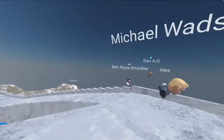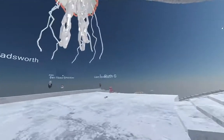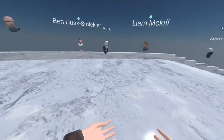Fantastic. Please create a circle. Please create a beautiful, lovely circle. Yes, perfect. Fantastic. We're probably going to have to move quite close. I don't know what everyone's spatial audio is like. But yes, get a little closer.